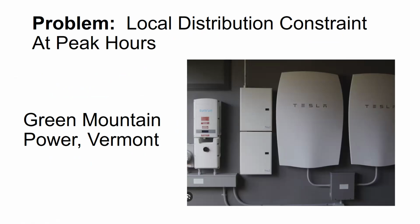Well, local energy storage can help with this. In this case, Green Mountain Power, a utility in Vermont, has partnered with its customers to install batteries in people's homes on most days when the system is operating normally. The utility dispatches these batteries to minimize the utility's costs and keep everybody's lights on at reasonable cost.